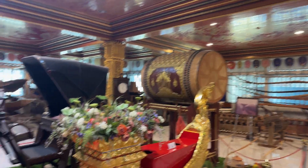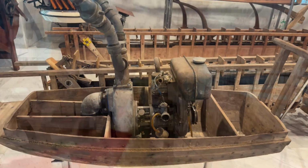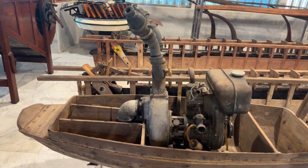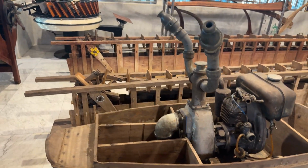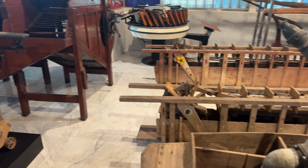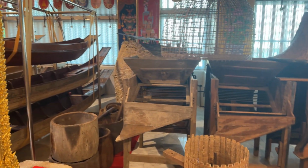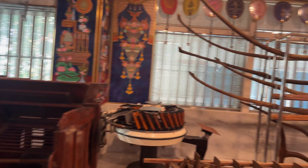Oh, this is really cool. An old wagon here covered. Oh, and this is a boat. Has a little pump to put water right there, and they use that to water their fields. Some of the rice equipment, more boats. Oh, what a fantastic little museum this is.